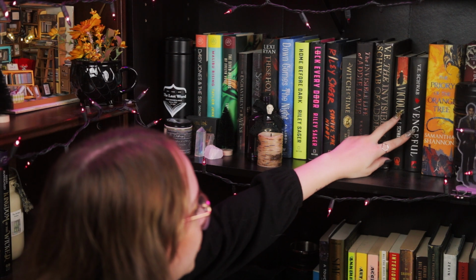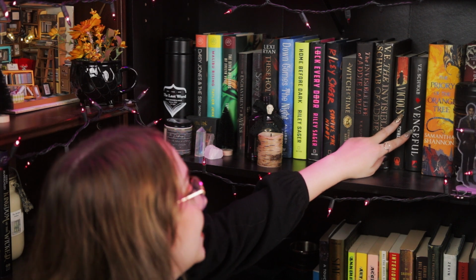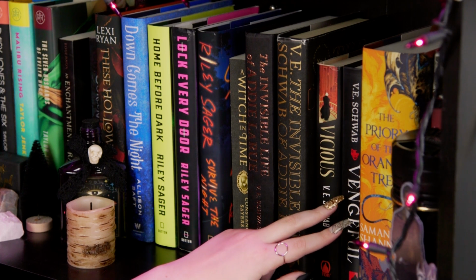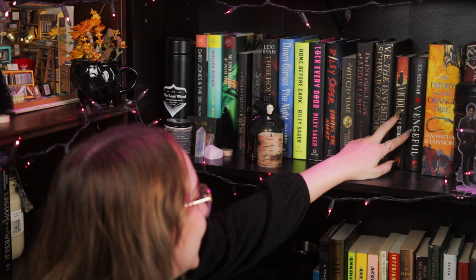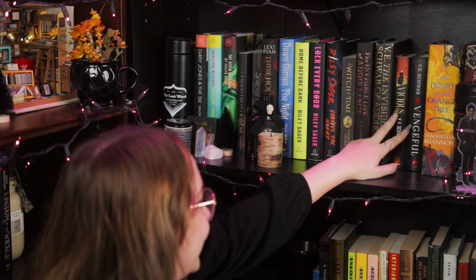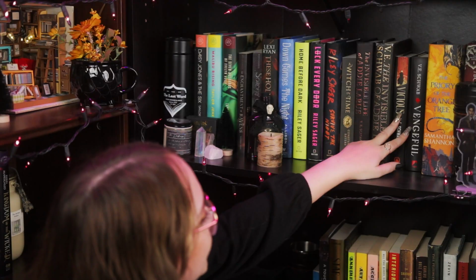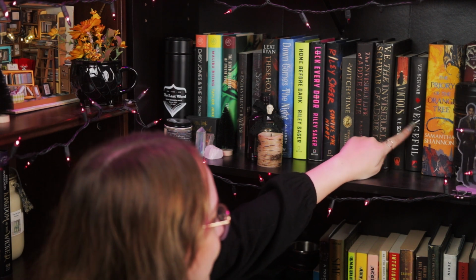Then we have Vicious and Vengeful, the 2 books in the Villains series that are currently out. My boyfriend got me these for Christmas last year, and they're so fun. V.E. Schwab has such different ideas, and she does them so well, and I'm just constantly surprised. This is more of a superhero story set in the real world, and it's so fun. Great anti-heroes, morally gray characters. You have a bit of a Magneto, Charles Xavier vibe. It also draws heavily from Cowboy Bebop, the dynamic between Spike and Vicious, so that's really cool if you like Cowboy Bebop. Definitely recommend reading these.